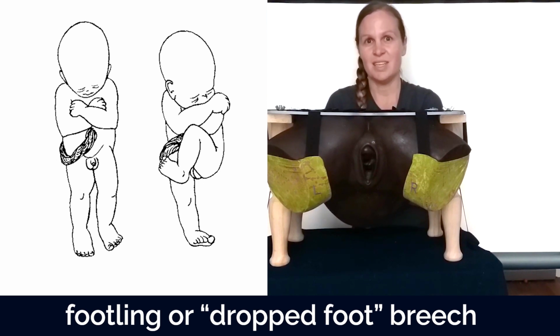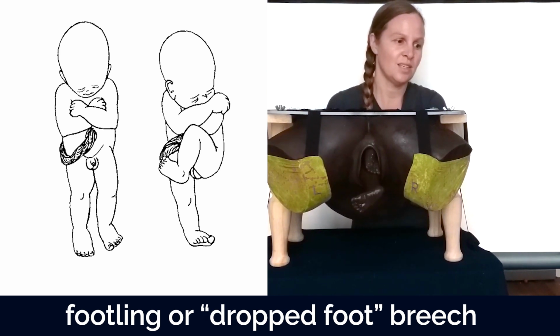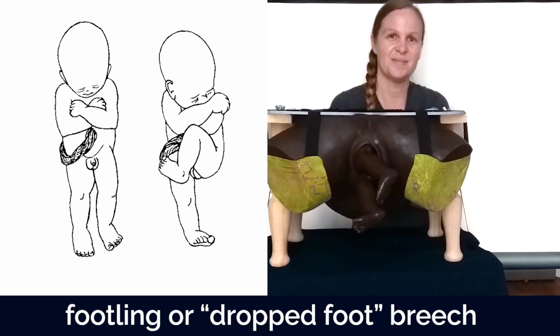In fact, most of what are called footling breeches at term aren't in fact footlings. They didn't start out standing up in utero. They simply dropped a leg or both legs down once there was enough space. This typically happens near the end of labor, once the cervix opens up enough. In either case, what you'll see are feet first. Cute little feet poking out. There we go.